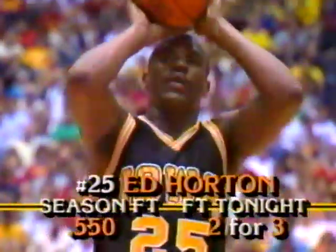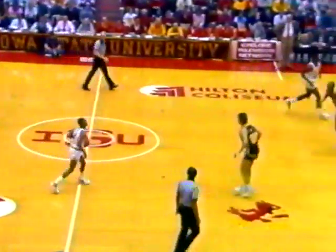Horton averaging only 8.1 on the year, and he's already got 16 tonight. And he splits time, of course, with Ken Hill. Ken Hill averaging 6.6. So they're getting about 15 points out of that center position. Horton's career high, 17 last year against Iowa State. In and out. Misses both of them. 64-61, Iowa State. And Iowa has not made a free throw in the second half.